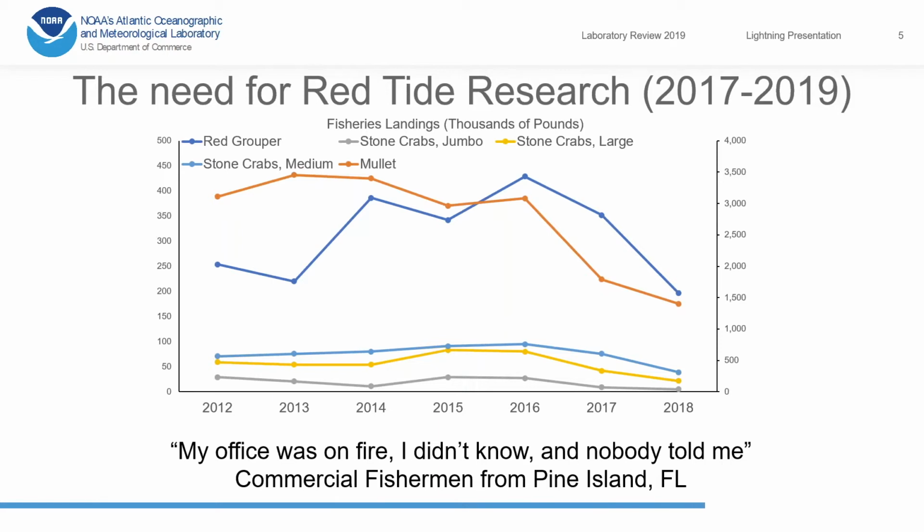This led a fisherman to say his office was on fire, he didn't know it, and nobody told him, which really speaks to NOAA's need to step in and provide better information to these stakeholders.